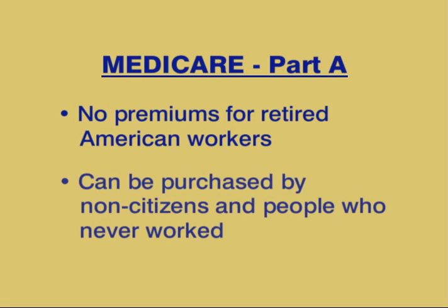Now, if by any chance you never worked and you're 65 years old, or you are from a foreign country, you're not a citizen of the United States, you can still get Part A by paying a premium. So even though you've never paid into the program before, you still have that option. Do those people have to meet a deductible? Everybody's going to have a deductible that they pay for Part A and Part B before the plan kicks in and pays at that 80%.